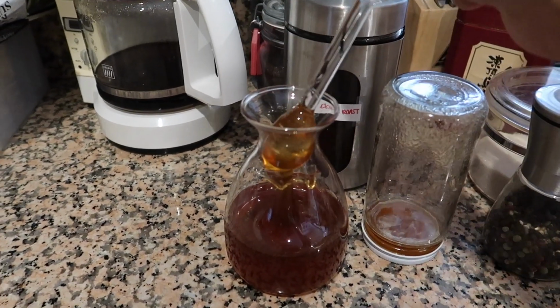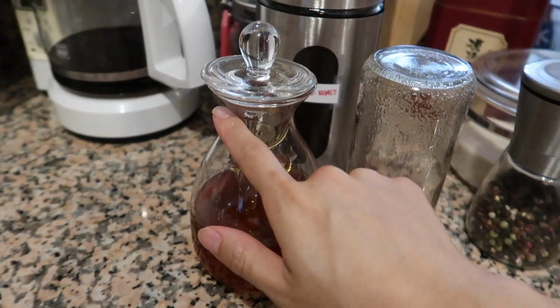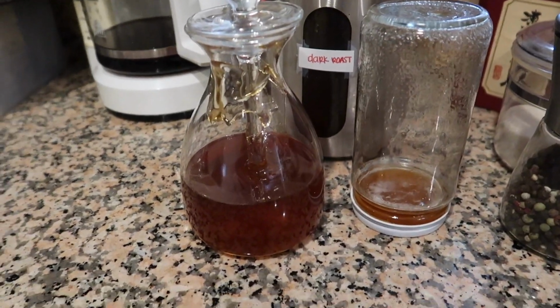Now I can put this on my toast or whatever, and you can just drizzle it on. I do wish that this part wasn't as concaved. I wish it was just one big jar. So yeah, that's now where my honey is.